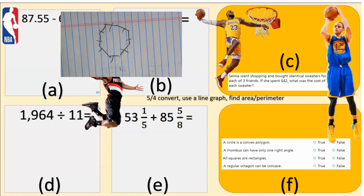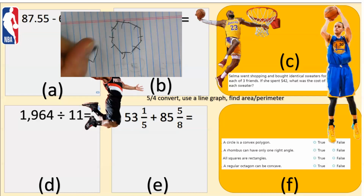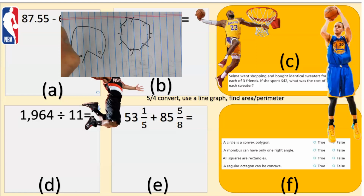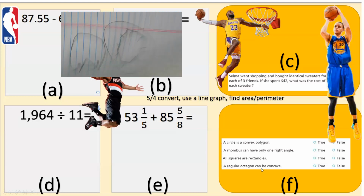Remember, concave means that there's an area in your shape that literally caves in. You could put 2 dots. This doesn't cave in anywhere. So that answer is false.